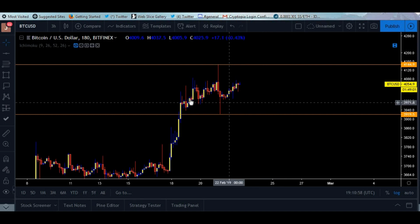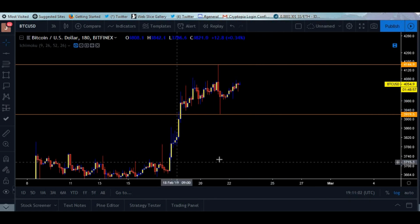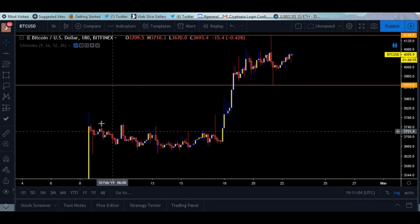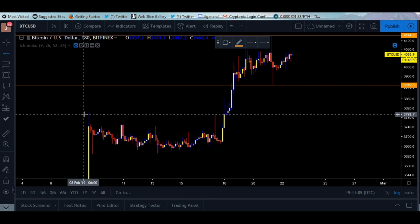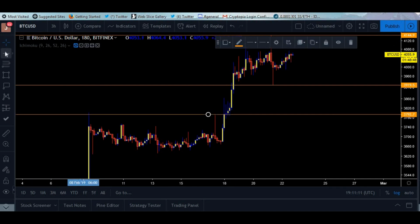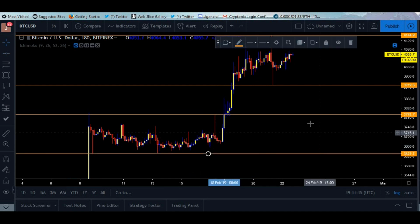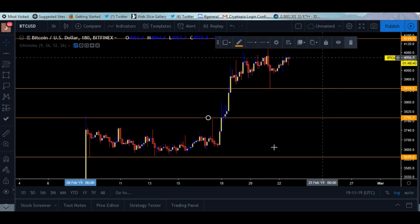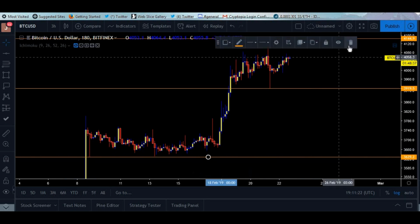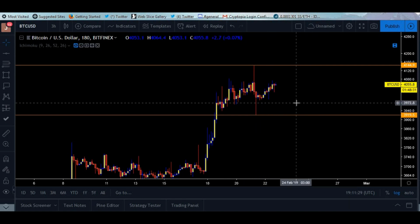So we'll have to see more and more consolidation within this range, which we saw back here. We had this consolidation around here, from up here down to this level. We didn't break below that, so we'll likely see the same thing happening around here too. So I expect more price move within this range.